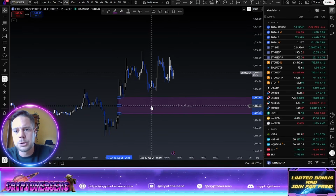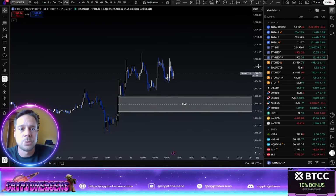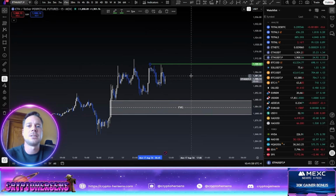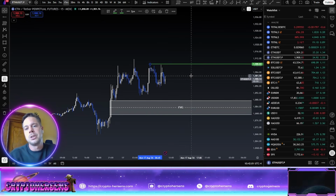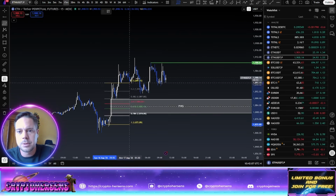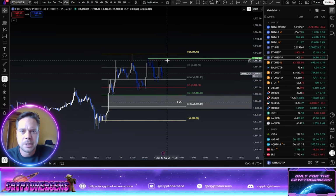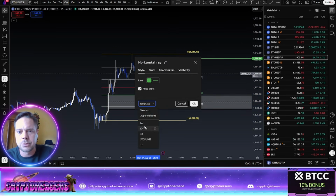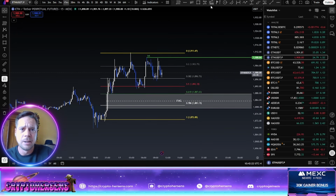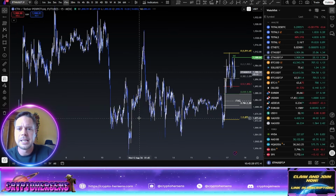So usually what you see with fair value gaps is that they act as a magnet. They need to fill, actually. I don't know the exact reason why they fill, but I think it's an imbalance in the order book that needs to fill, right? So again, a fair value gap underneath us, it's also the 618 or the 786 on the Fibonacci retracement. There is buy side liquidity here on the top, as I dropped before, as I showed you guys also on my X profile.